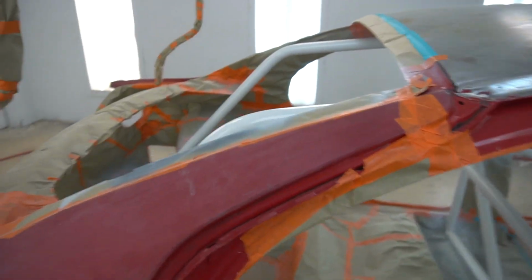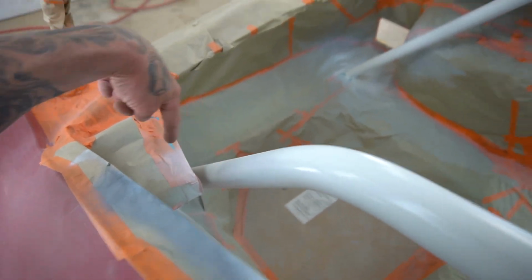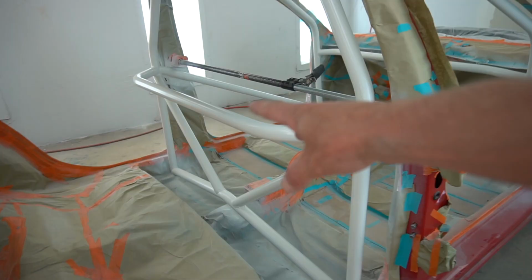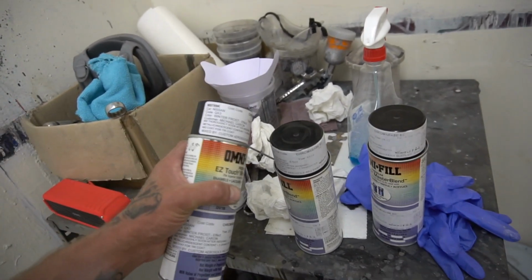But it is what it is, you guys. I'm happy with it. You guys will be too when you see it out in the light. I gotta put a little bit more right there, but maybe I have enough in the rattle can to touch up a few spots. So I'll give you guys an update once I put my first mid coat on the roll cage. Wish me luck.